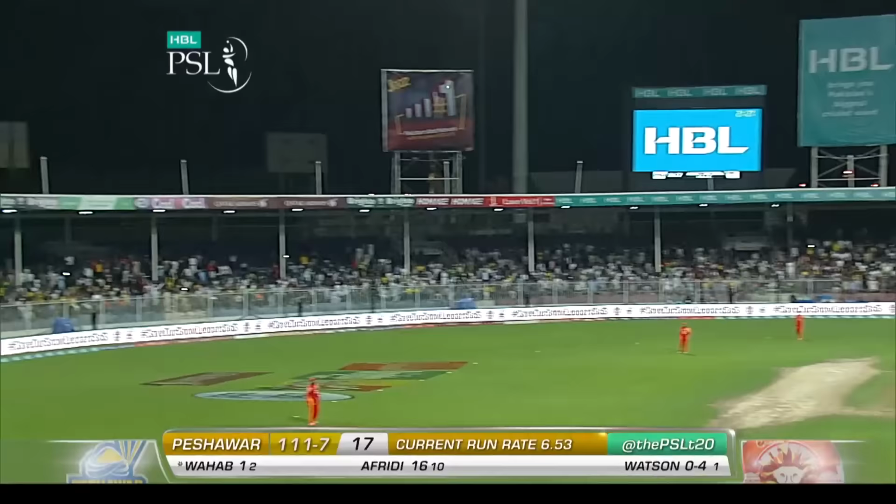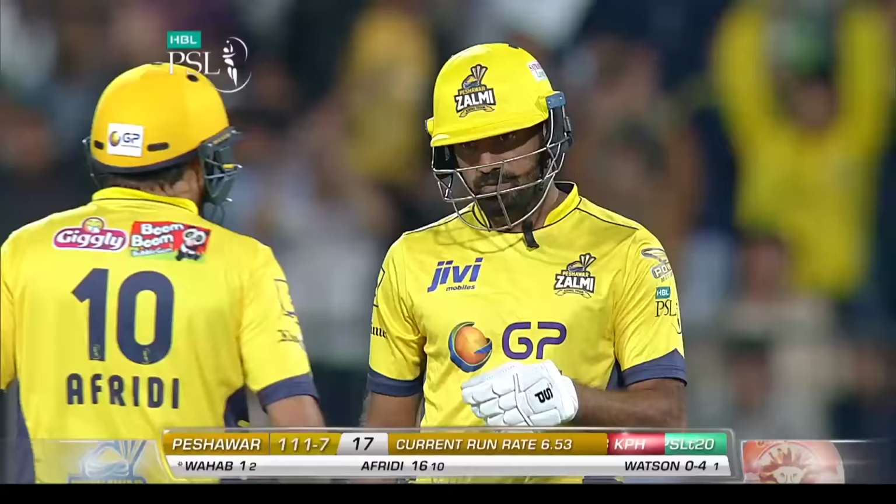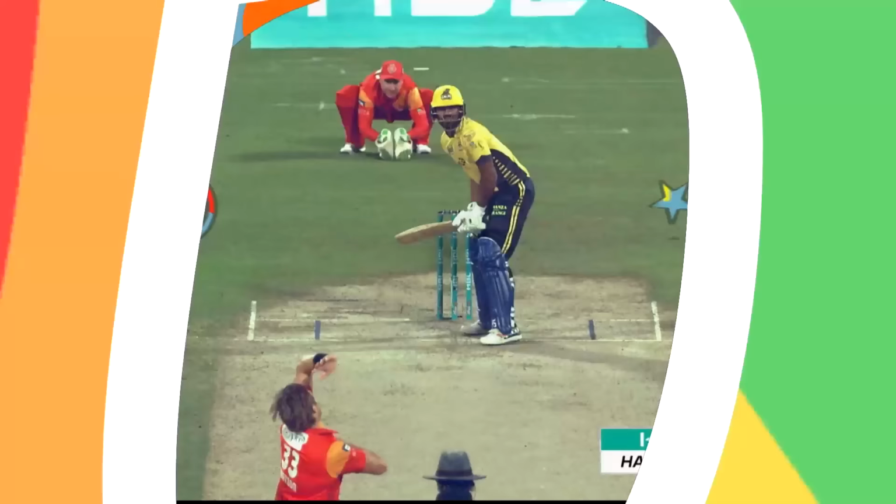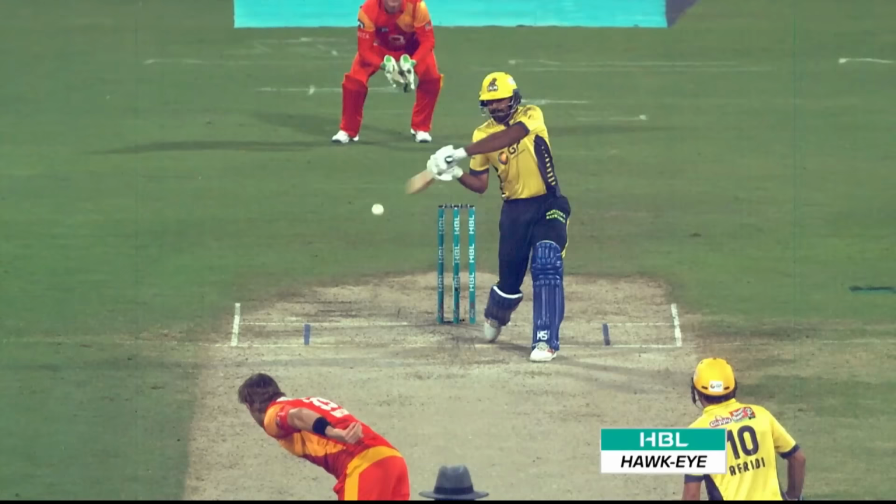Oh! Wahab Riaz takes the first point, slaps a six over long off. Sure does. He waited beautifully. Got onto the front foot and waited because there was a change of pace here from Watto. Your little leg cutter opened up the front hip, waited, and hit through the line rather sweetly. He enjoyed that immensely, did Wahab Riaz. Well played, sir.